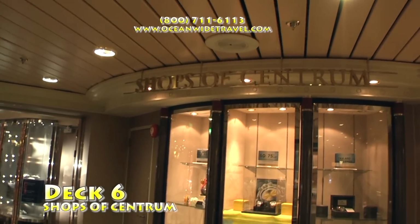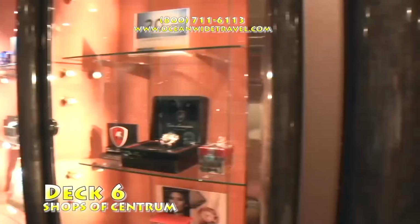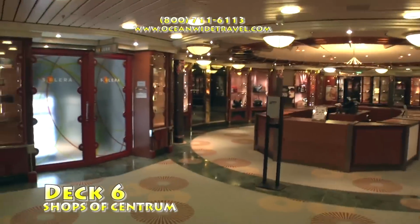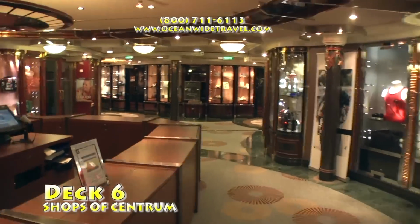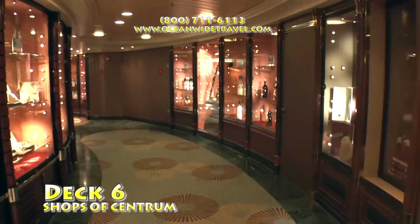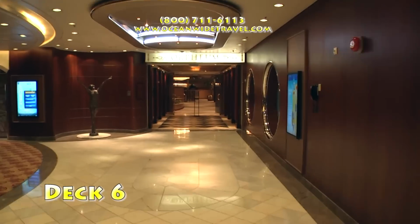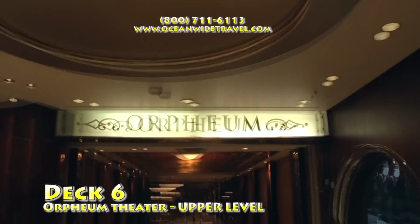This is the Shops of Centrum. If you're interested in making some duty-free purchases while on board, this is the area to go to do it. They have plenty of shops and boutiques that you can stroll through, and I noticed they had a large selection of items to choose from. They had everything from simple sundry items, all the way up to high-end jewelry and fine watches as well.